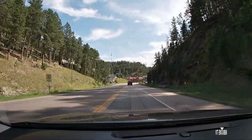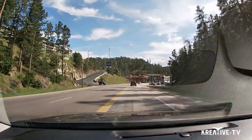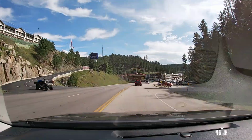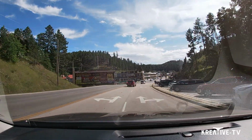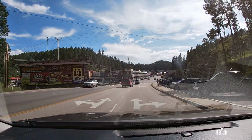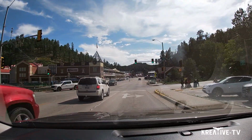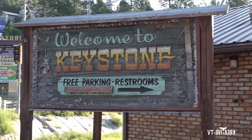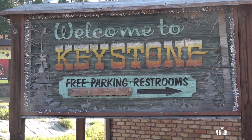All right, so moving on down the road here into Keystone, the little city of Keystone. Check this out, a lot of food stores. There are some good places to eat, so I recommend pulling over, taking a little tour of Keystone right here in South Dakota. Won't regret it. And once again, welcome to Keystone. That's right, there's free parking and restaurants.